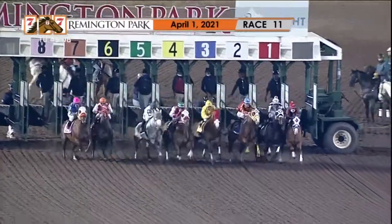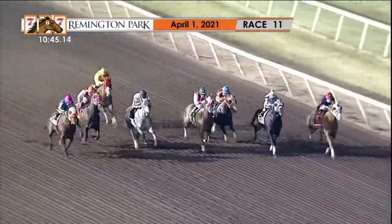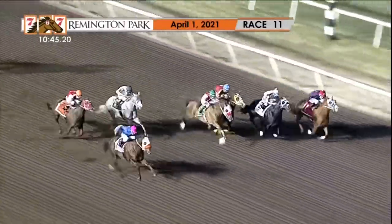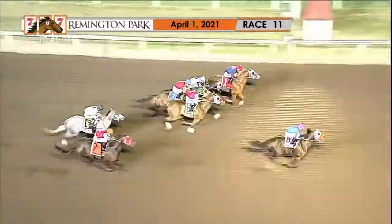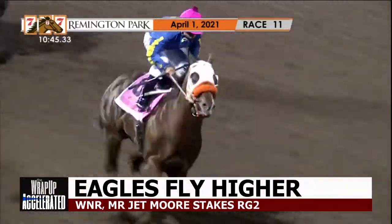They're off in the Mr. Jet Moore. Good start. Coming off the rail, that's Mr. Dillard from the outside. Getting into gear, here's Eagles Fly Higher. Also moving up, Jesse D and Uncurled Fist. Outside, Eagles Fly Hard trying to get going. To the inside, Mr. Dillard not going away. Here's Eagles Fly Hard with one more push, and that'll be good enough. Eagles Fly Higher gets there by 3/4 of a length in the Mr. Jet Moore.